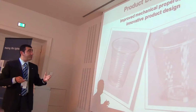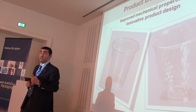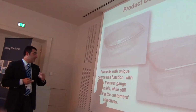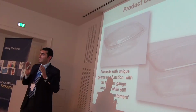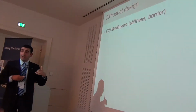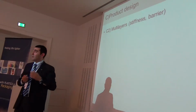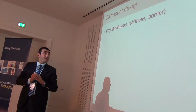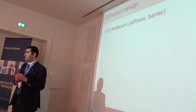So improved mechanical properties through innovative product design is one of the ways that we can also do downgauging. Products with unique geometries make it possible to function with the thinnest gauge while still maintaining the customers' requirements on the mechanical side. There's another thing that we can do to downgauge, and that's multi-layers. We can make special multi-layer products that allow us to make stiffer products and to downgauge our products in a better way.